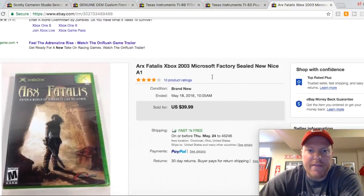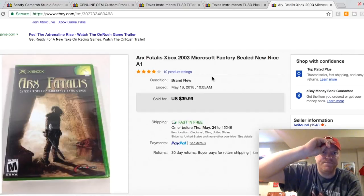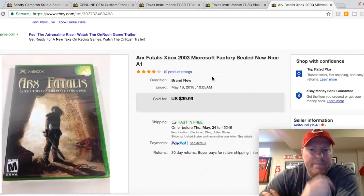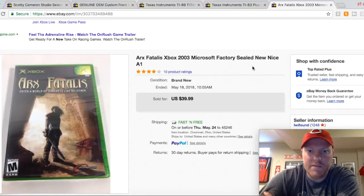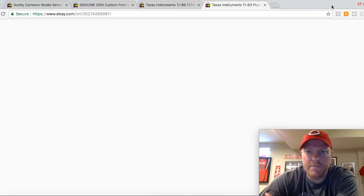Arx Fatalis. All right, so here's another one of those Xbox games I got. This one's actually sealed. And I did really good with those Xbox games. I was surprised because when I bought them, I was thinking, man, Xbox games just don't have a lot of value. But I was wrong. Some of them definitely do. This one brought $40 free shipping.